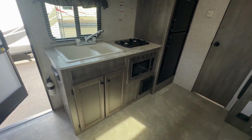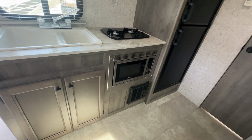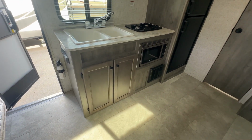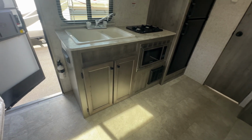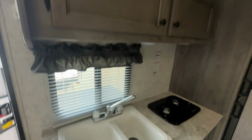Kitchen area, two burner cooktop. You've got a microwave under the counter, which is nice, but of course that means no oven. Everyone tells us they don't use their oven in their trailers anyway, so that should make for a nice kitchen setup for you to have the two burners, the microwave, and then of course you can get a barbecue for the outside area as well. Two chamber sink, good storage above.